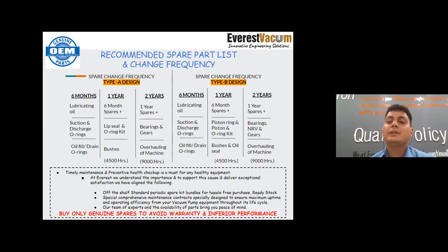We would recommend each of our customers to buy only genuine spares so that there are no warranty clause issues later on, and so that they do not lead to inferior performance as well. So buy only genuine OEM spares.